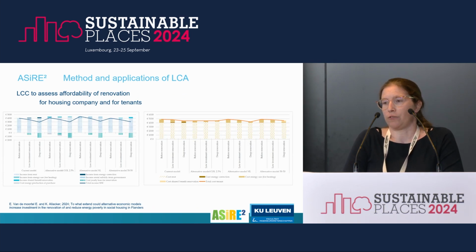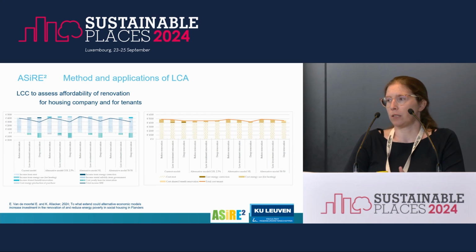And the final part of the ASIRE project is probably the most leaning towards social LCA, because here we are looking at affordability. So we studied a few economic models on how to make the sustainable renovation of our social housing stock possible. And in those economic models, each time we studied the affordability for both the housing association and the tenants.